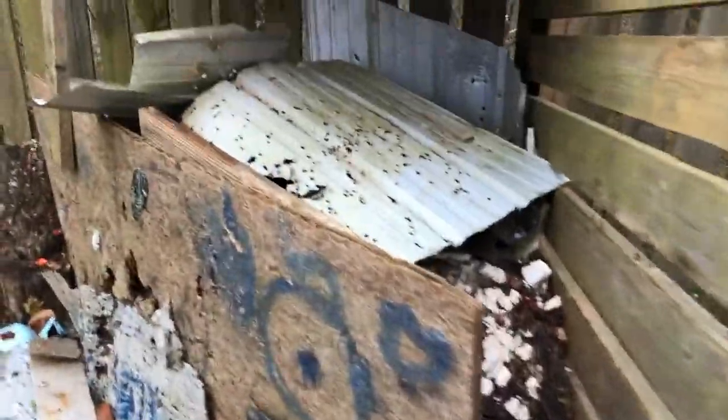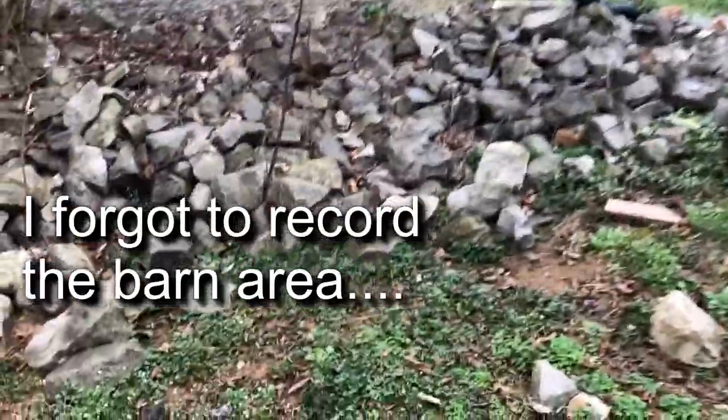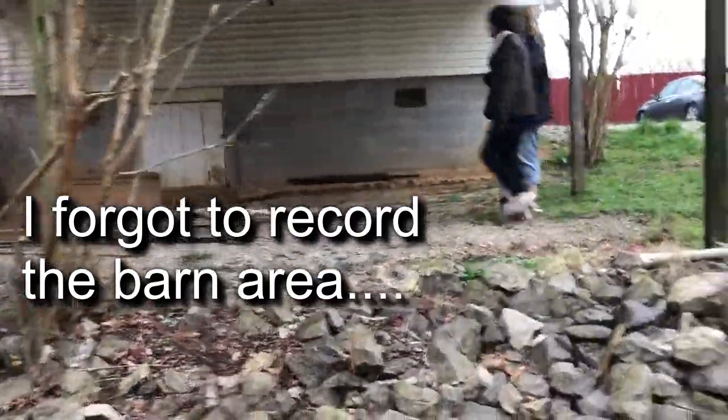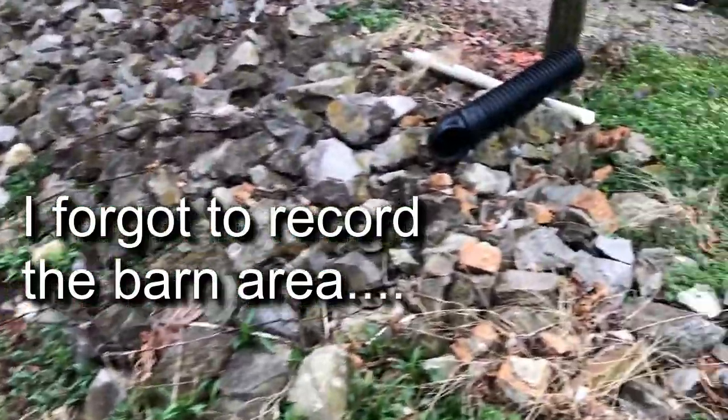Is that like a compost pile? That's pretty cool. That's a lot of compost. Why do they have burn? Oh, they probably use that. I thought it was compost, but it looks more like a target.